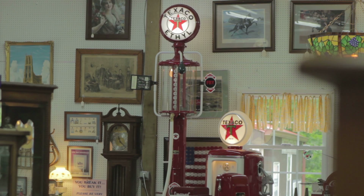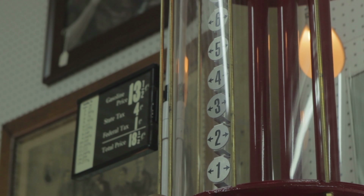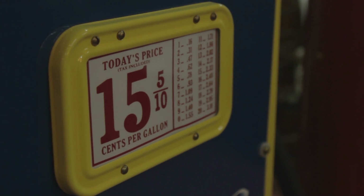That pump was around 1920, and it was hand done. You had to pump it out. They had the tanks in the ground, but you had to pump the gas out, and you could see it in the glass above, and it had the numbers there from 1 to 10, so you could pump out however many gallons you want, and then it would gravity flow into your car or truck or tractor or whatever you had there.